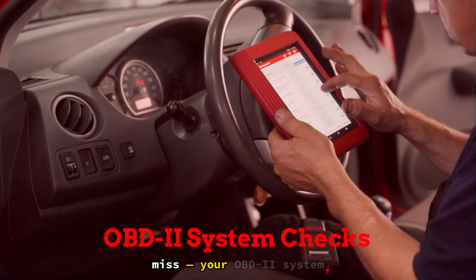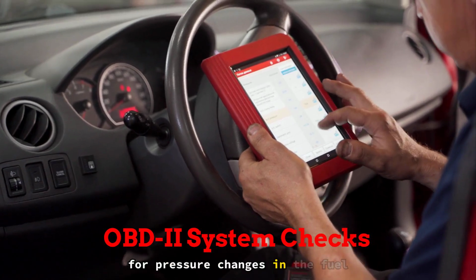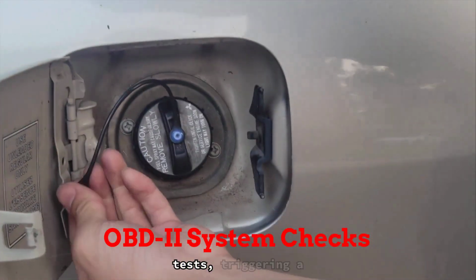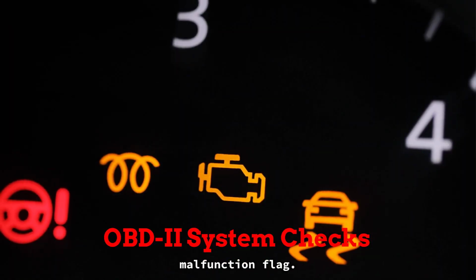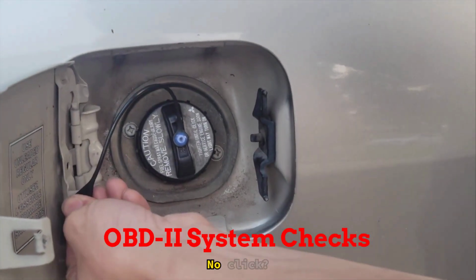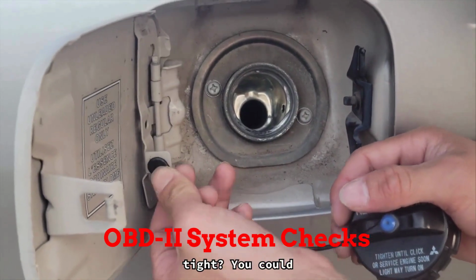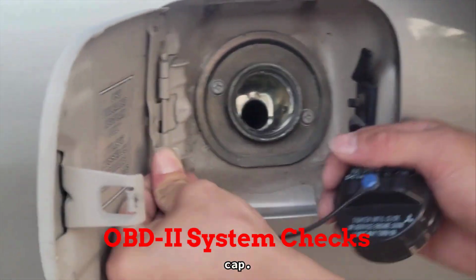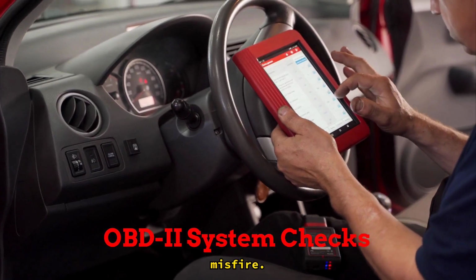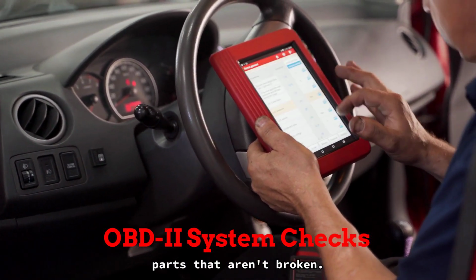Here's what most drivers miss: your OBD2 system constantly runs monitor checks during a drive cycle, looking for pressure changes in the fuel tank. A loose or bad cap throws off that balance and fails the readiness tests, triggering a malfunction flag. Want to know if your cap's good? Do the tighten and click test. No click? Replace it. Too tight? You could crush the seal or overstress the cap. Either way, you're setting off a trigger that makes your onboard diagnostics think you're on the verge of a misfire. Always scan, always confirm, before you tear into parts that aren't broken.